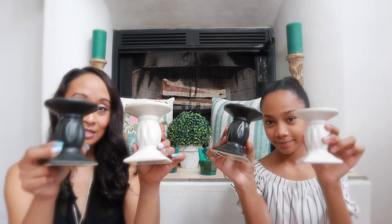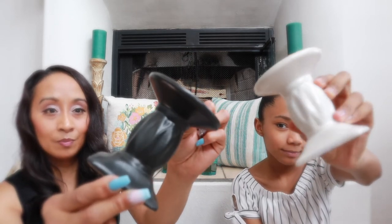And we found some of these candle holders, black and white. I like this little design on them. Really cute, black and white, but you could always spray paint them or use some chalk paint. We'll figure something out with these. I would like to buy stuff and then craft later. Collect.